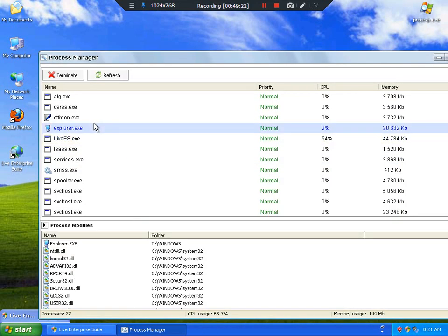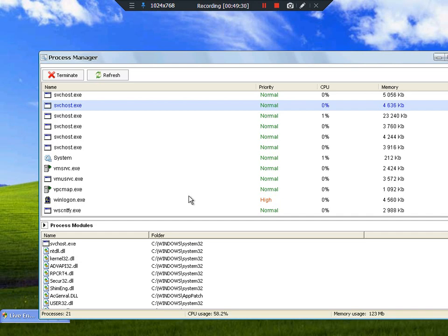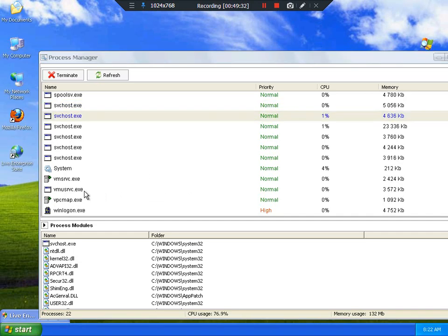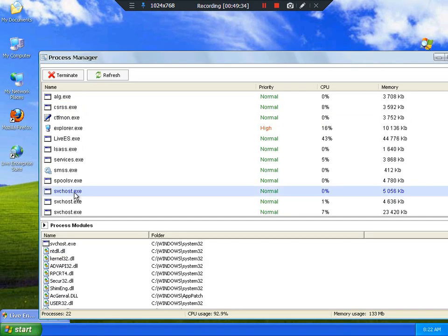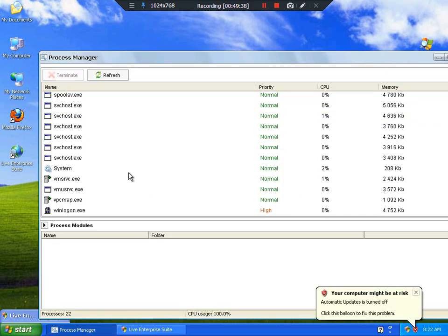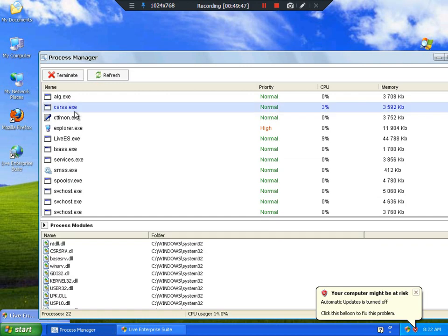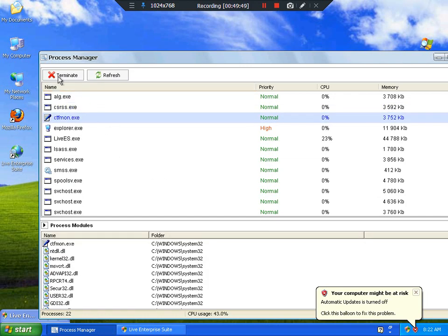From this virus. Okay. What about refresh? What about terminating the explore.txt process? Do you want to terminate the process explore.txt? Yes, we can. How about we log on? No. What about the server? No, not advisable. Let's kill the system. Oh no. If I kill the system, I will kill everything, including the code of mono.exe.